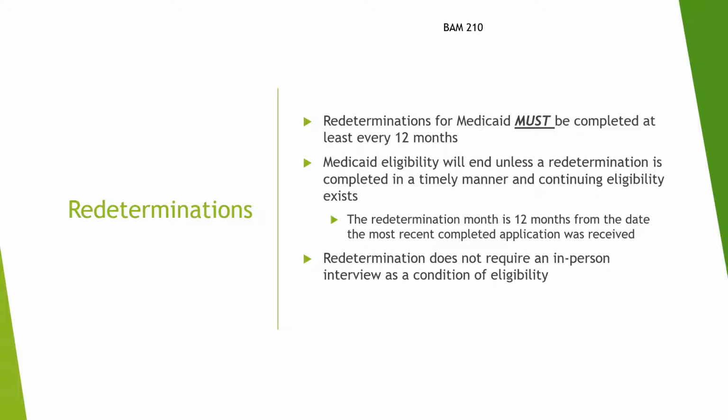Per policy, OMB redeterminations are always completed September through December each year, even if the person first applied in August of that same year. For more information on this, you can find it in BEM 165, page 8.